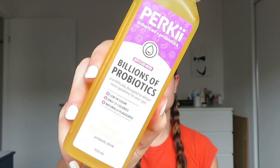The next one is the mango passion fruit one. Now these drinks only have 37 calories within each drink, so it's good for a post-workout drink just to replenish your electrolytes, your energy, your hydration, and just to quench your thirst. I really enjoy having one of these after a workout. It feels like a treat, but it's freaking incredible for your body. So yeah, it's a good treat.